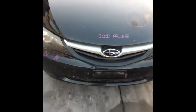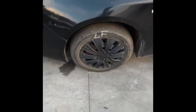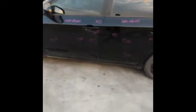We have the bonnet, which has a large dent on it. Radiator grille, tidy front bumper cover, right hand headlight, left hand headlight, left guard appears to have no damage. This vehicle is fitted with 16-inch steel rims, the left front has an average tyre, left power door mirror. Both left hand doors have multiple small dents.